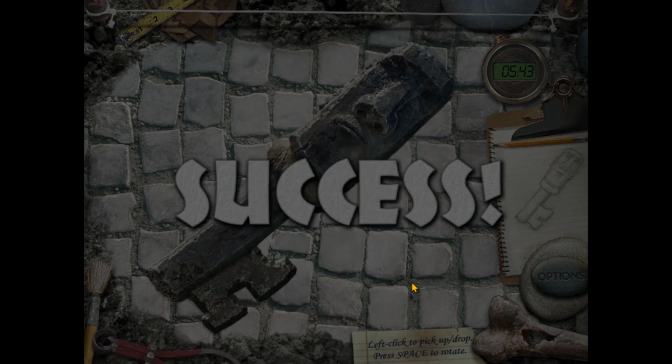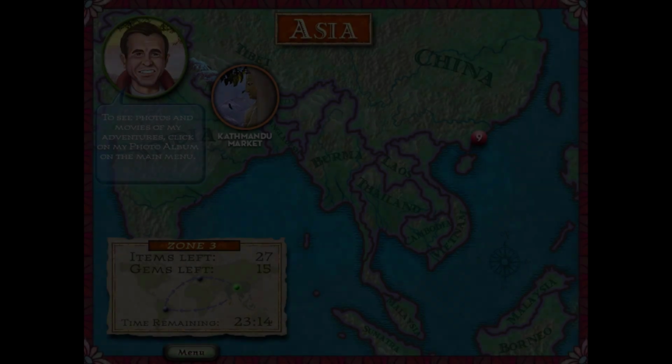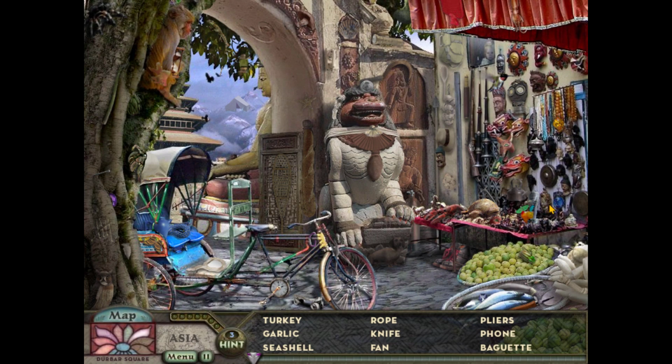Anyway, a key. Strange. What could it be for? I don't know. I guess the Kathmandu market? That's what the key's for? Now, where is this set? Yeah, it's in Nepal. So I guess you can tell we're starting to slowly make our way to the end of the game.